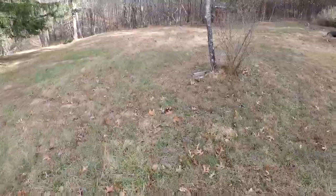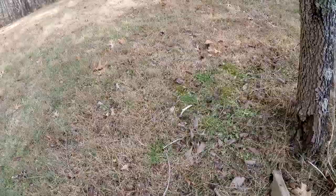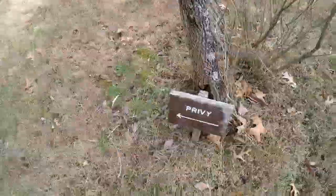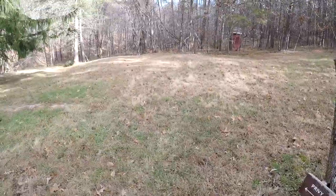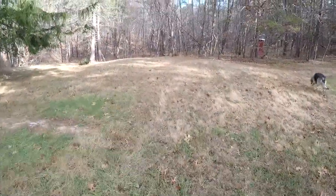Oh, I see the privy sign fell over. I fixed it the other day. So let me put it back in the ground here. Really, it needs a new post put in. Somebody posted something in the logbook that they got here at night and they couldn't find the privy. And I've done that before, not this cabin. This is my first time here, but I've had problems finding the privy myself.